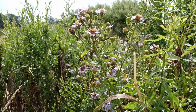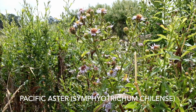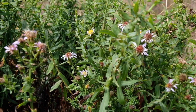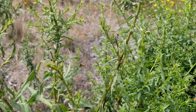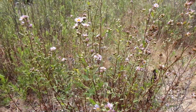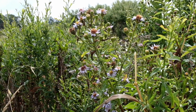This one is Pacific Aster. Its Latin name is Symphyotrichum chilense. This is a perennial forb in the Asteraceae family. It grows mostly in the central coast region of California and is found in many habitat types, from scrub to grassland to wet, more riparian-type habitats.